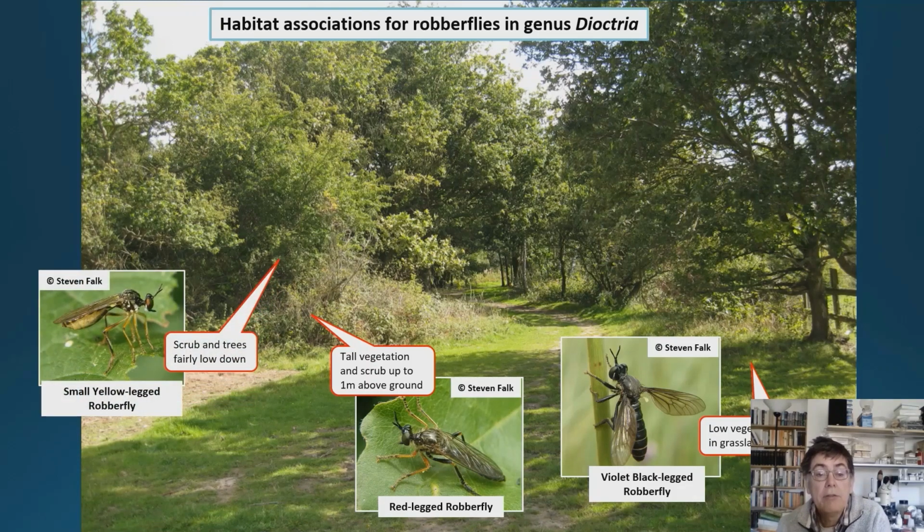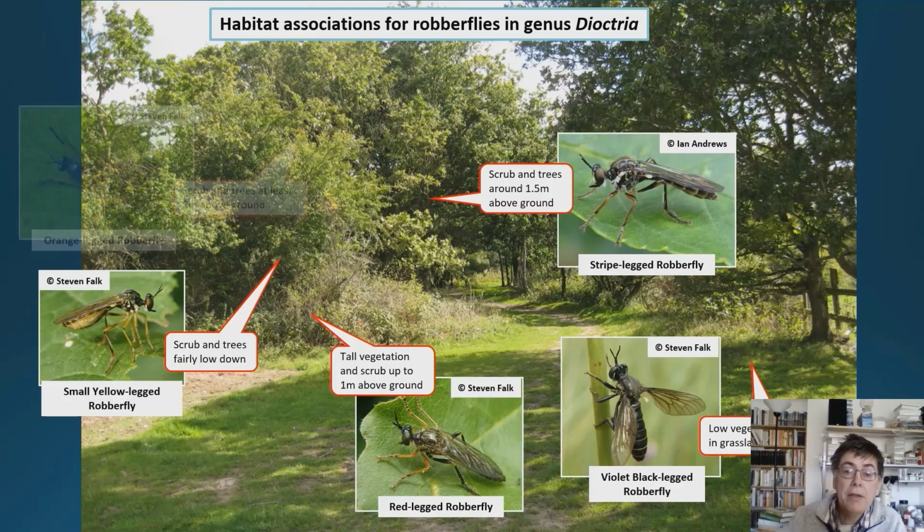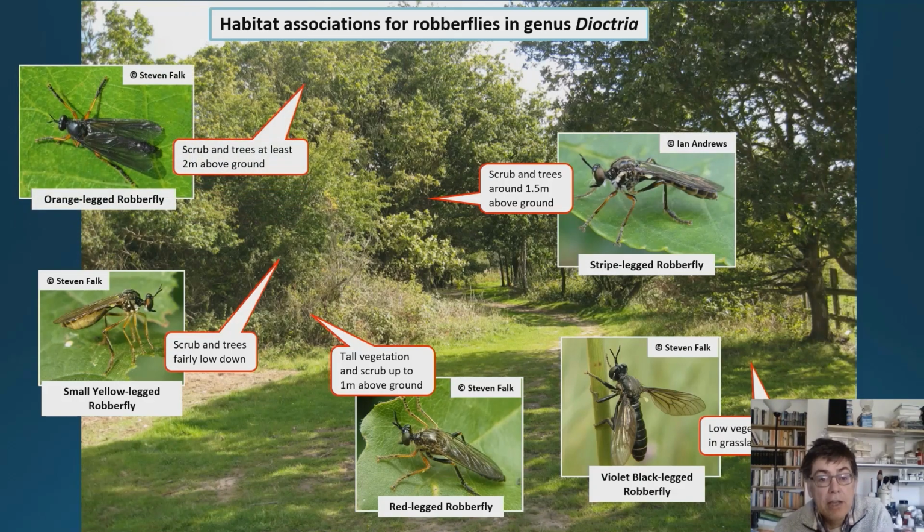The small yellow-legged robber fly is a bit higher up into the scrub and into the lower part of the trees. And then we get the striped-legged robber fly, which is more often around 1.5 meters above ground level up in the scrub and trees. And then finally in this group, the orange-legged robber fly is further up into the trees and is believed to spend a lot of its time at least 2 meters above ground level.